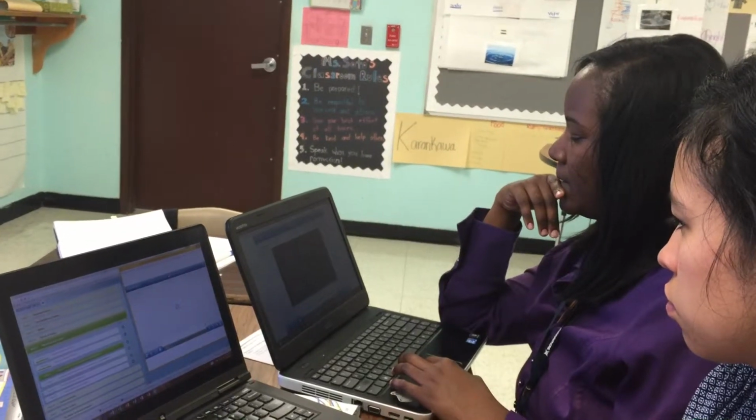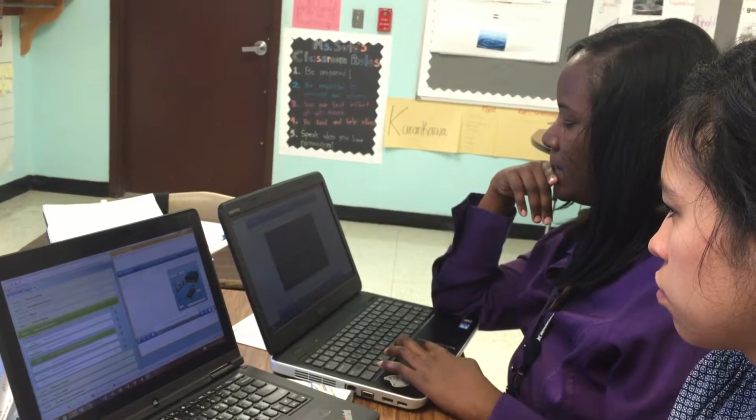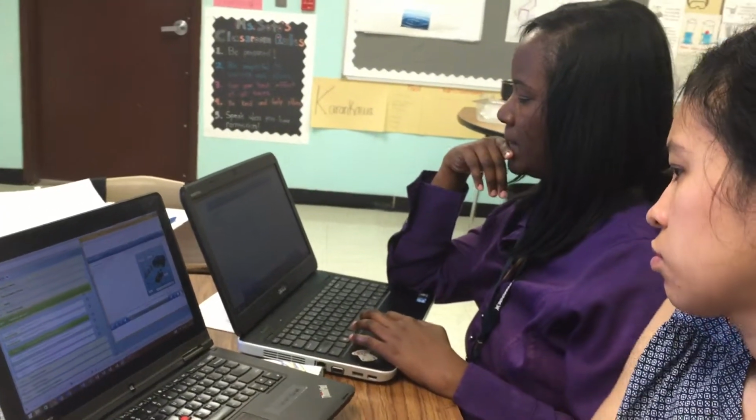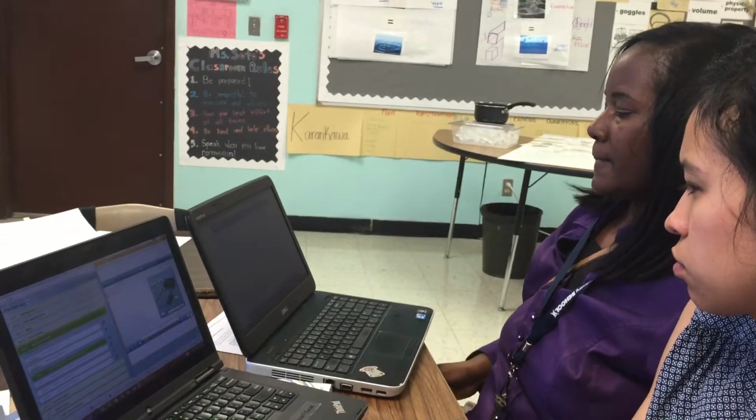Did you know that your house probably has dozens of electric circuits? Electricity flows through circuits in computers, televisions, appliances, radios.